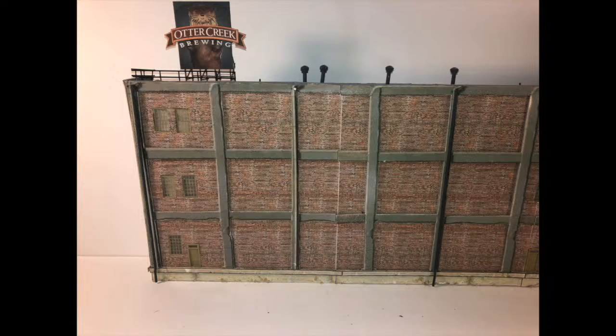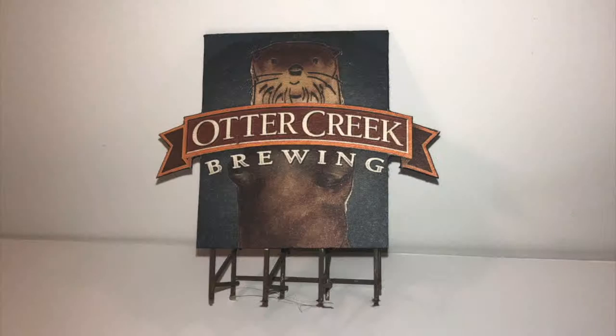The brick wall came from another picture and was built up to form a plausible brick element as well. By the way, the columns were laminated onto cardboard for a three-dimensional look. The Otter Creek Brewing sign from my brewery is cut out from a cardboard drink coaster and built up on a wooden frame, another use of paper in modeling.